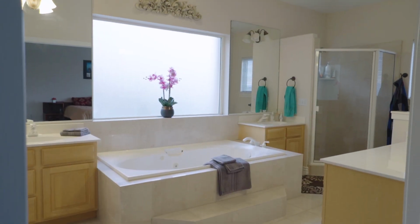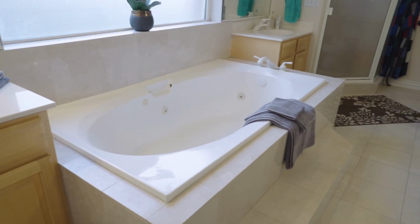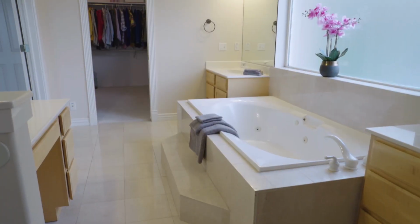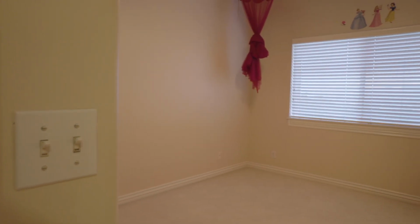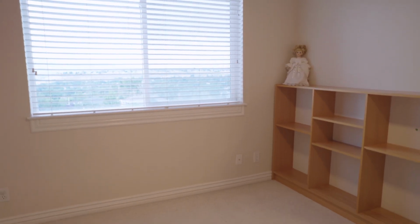Yeah, and into the master here, you can see big, huge ceilings, plenty of space. Everywhere you go in this house, it lays out really, really well. And there's a big, huge closet right off of the bathroom. And the closet, you can access through the bathroom or the bedroom, either way, in both directions, which is really cool. Yeah. And lots of bedrooms here.